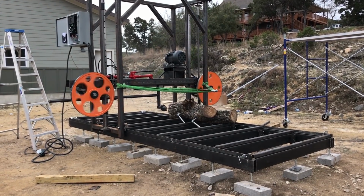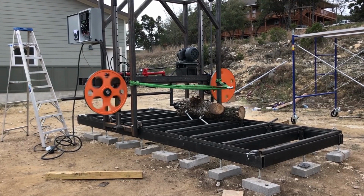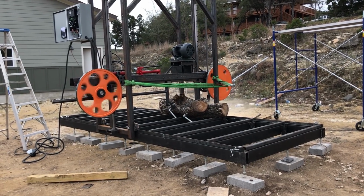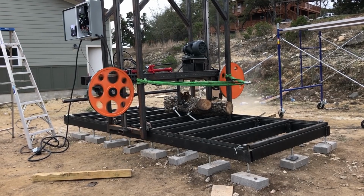Now, the whole saw wasn't totally finished at this point. There are a few small things that April still needs to finish up. So the top area of the lift mechanism needs to be finished. The roller chain and the bearings up there need to be mounted and installed. And then the motor for the lift also has to be installed.